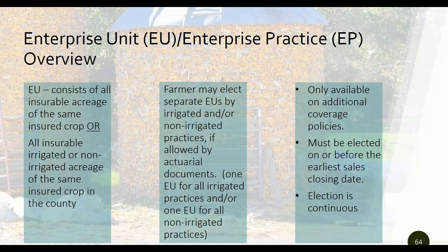The third unit option is enterprise unit. And this is just an overview. Enterprise unit is a little bit more complicated than what I've set out here on this slide, but let's just take a quick overview of it. An enterprise unit consists of all insurable acreage of the same insured crop, or all insurable irrigated or non-irrigated acreage of the same insured crop in the county.